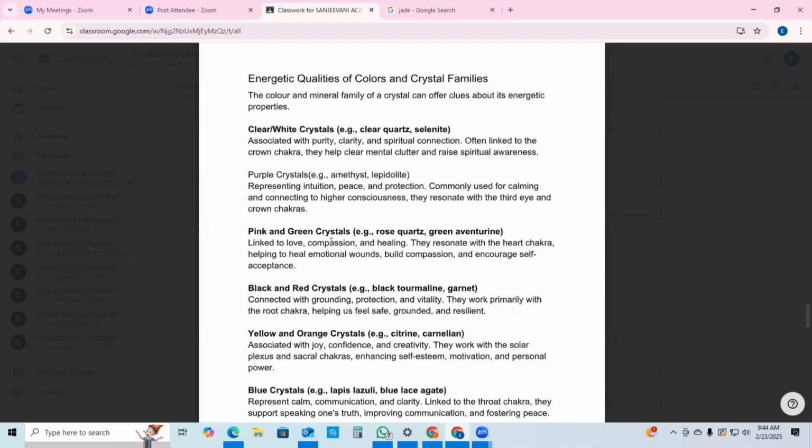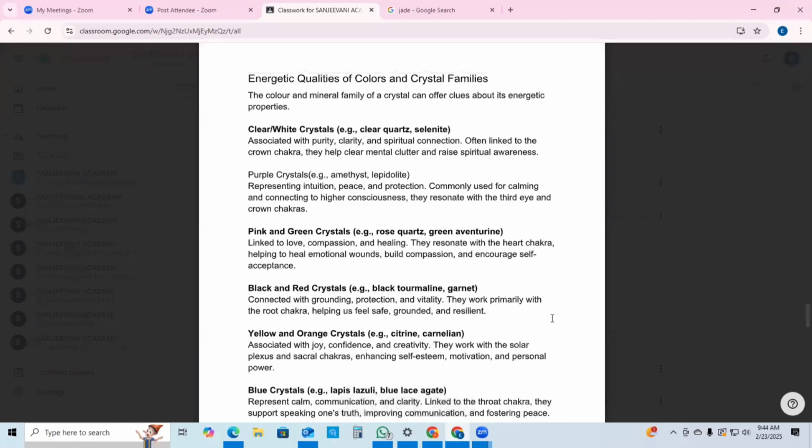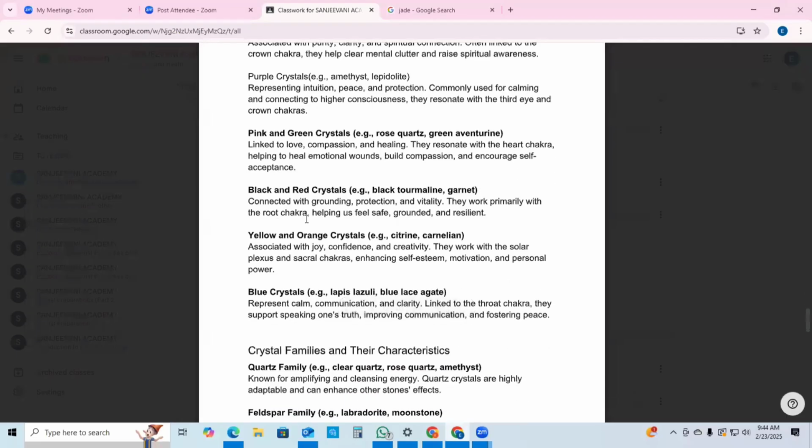Pink and green crystals link to love, compassion, and healing, and they resonate with the heart chakra, helping to heal emotional wounds, build compassion, and encourage self-acceptance. Black and red are used for grounding, protection, and vitality, and they work primarily with the root chakra. Yellow and orange crystals are associated with joy, confidence, and creativity. So you can see the colors have an association that we work with, right? They work with the solar plexus and sacral chakras.